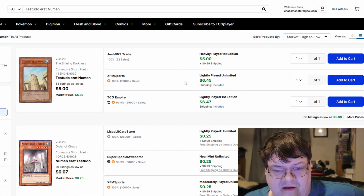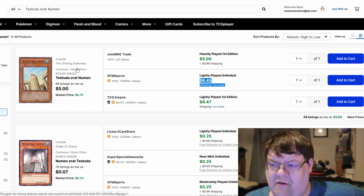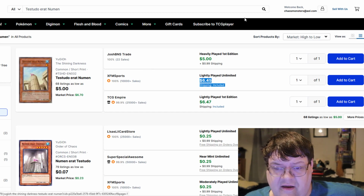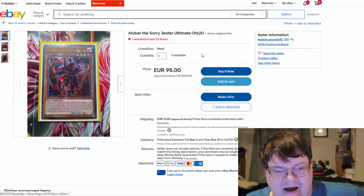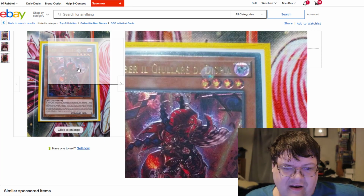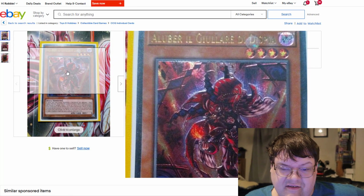Tetsudo Irat Newman. These are down to $7. This is actually quite good. I'm glad to see that these are calming down, even though this did see a lot of play. So, definitely interesting. Now, I saw the first little chunk of OTS cards pop up on eBay. I was kind of curious. Wanted to check this out.